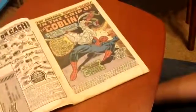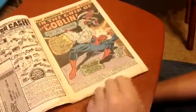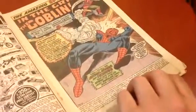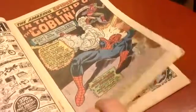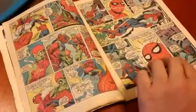And as you can see from the cover, the battle still goes on. The battle's still continuing. Basically, Spider-Man is just thinking to himself that he's crazier than ever, referring to the Green Goblin. The fight keeps going on pretty much throughout the book.